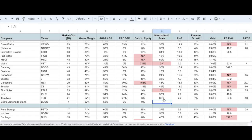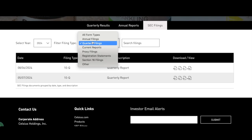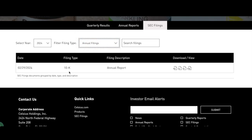So how do we find their international sales? Well, let's go back to this investor relations page for Bob's Lemonade Stand, and instead of quarterly filings, let's change this to annual filings. Let's pull up the most recent 10K, which again is that annual statement.